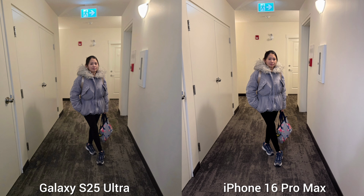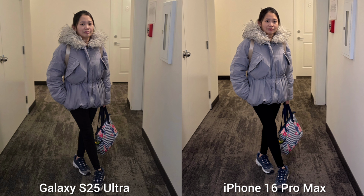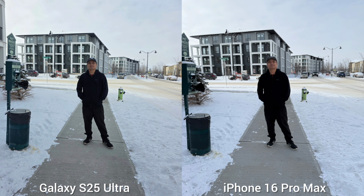Starting with 1x, I think both phones are really good. Subject is really sharp on both phones. The main difference is the white balance, a little bit warmer skin tone on iPhone 16 Pro Max.